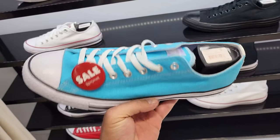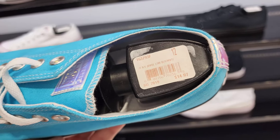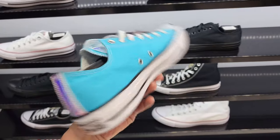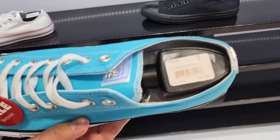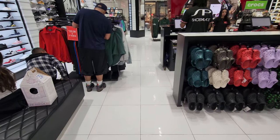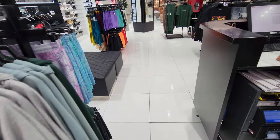Then the extra long Converse. Man, size 12s right here, but this is for size 13. These run hella big. I think I only have one pair of Chucks. I think it's like a 9.5. 15 bucks though, 15 bucks, dang. All right, that's pretty much about it with this store. Let's check out one more. Or check out a few more, hell.